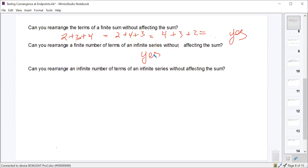Yes. But would that change the sum of it? You don't think it would. So your answer is yes, you can. Okay, Noah says yes. You can rearrange an infinite number of terms. I could take as many of them as I wanted to and rearrange them in some other order, and it should come out to be the same value.